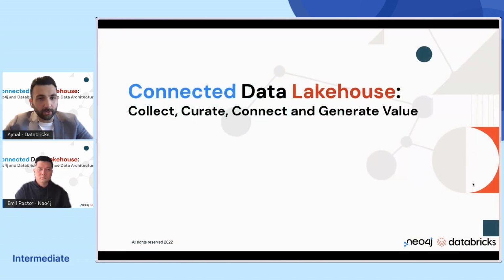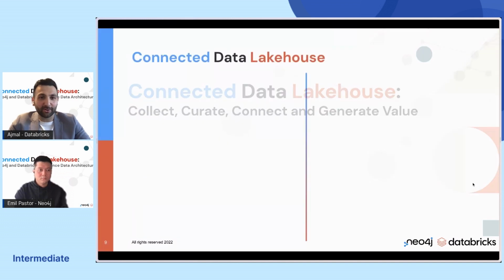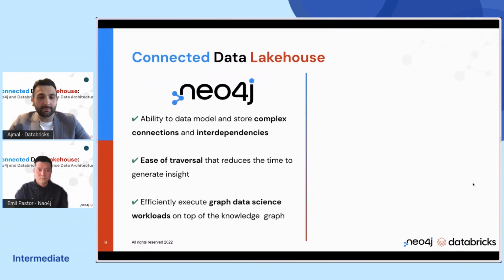So what we're going to go through today is this connected data lakehouse concept. And Emil and I have termed it, and we really hope that this term sticks. So Emil is going to talk really quickly about the benefits and features that Neo4j brings, and I'll talk about the Databricks benefits. Emil?